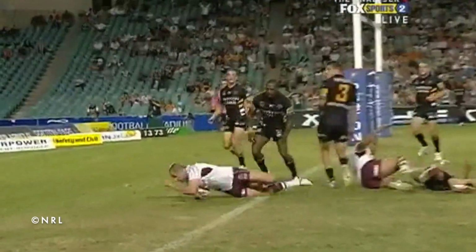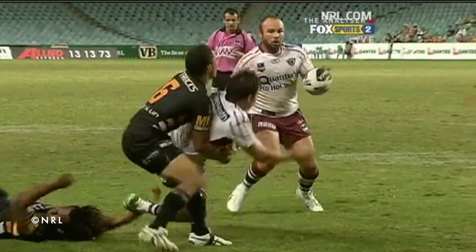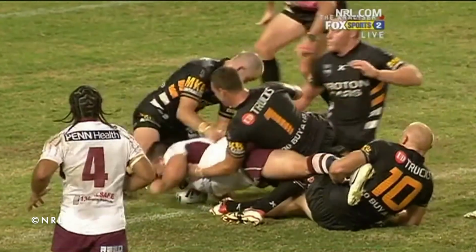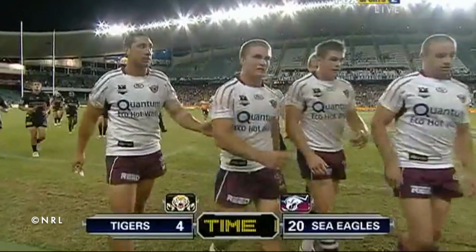Jamie Lyon would set up 2 quick tries for Manly, a crossfield kick to Michael Robertson and a beautiful offload to Glenn Stewart to score. Big Georgie Rose would join the party and cross the line, which gave Manly a commanding 20-4 lead at half-time.